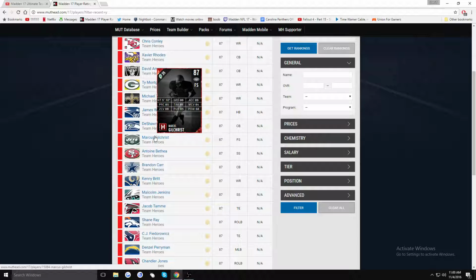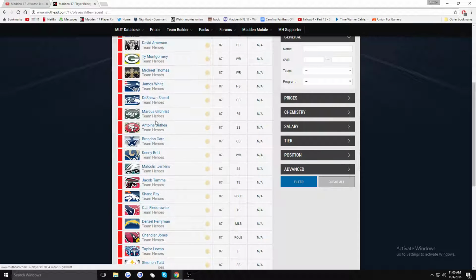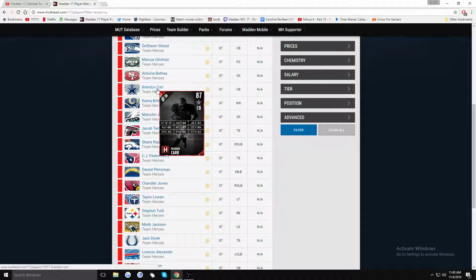Marcus Gilchrist, I don't really like this guy at all. He's a zone coverage safety. I'm not a fan of people with no hit power. 68 hit power is not that good. I'm gonna have to take a pass. Antoine Bethea is a good middle of the route guy. He's a strong safety. He's got 88 speed. He's pretty small at only 5'11", but he's got good coverage and decent hit power at 84. So that's not that bad. He's a pretty good guy. I used him in the beginning of last year. I believe I had his free card.